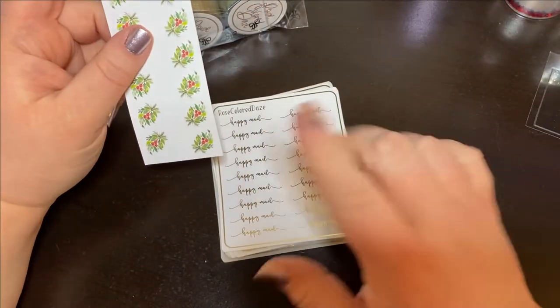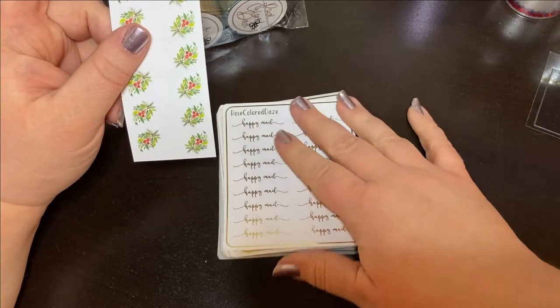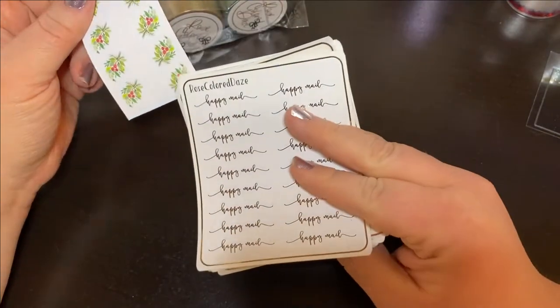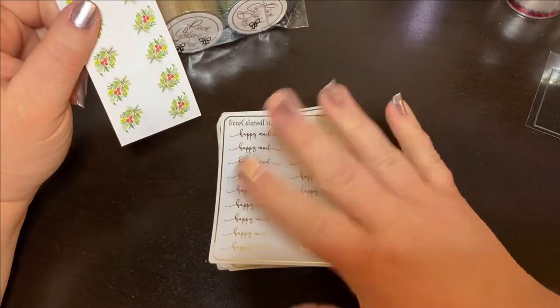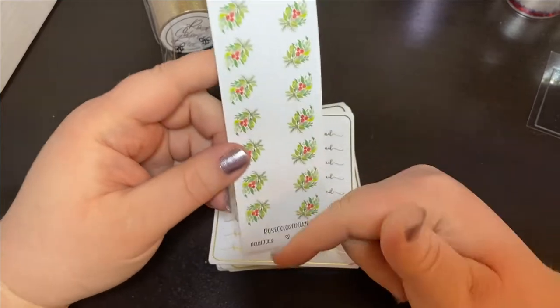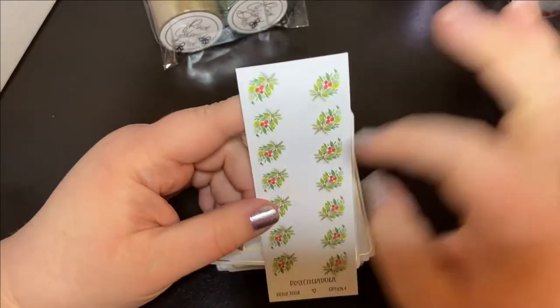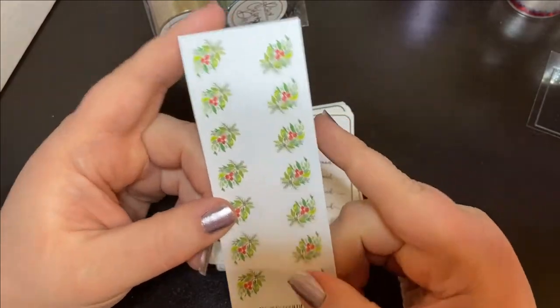And then I did get a bunch of restock. I think it's all rebuying stuff that I already own. But I use Rose Colored Daze literally, I think, in every spread. I don't think I go a spread without using at least one Rose Colored Daze sticker. I'm obsessed. And then I did pick up a set of the date underlay things, but I can use these as a quarter box or a label kind of thing that I think is really fun to put a script over.